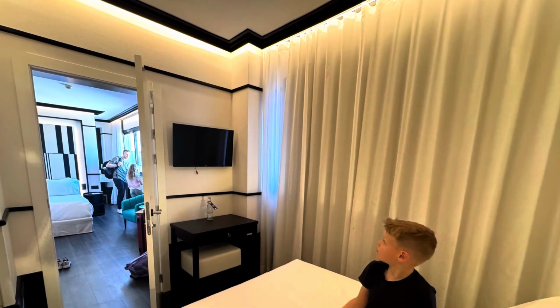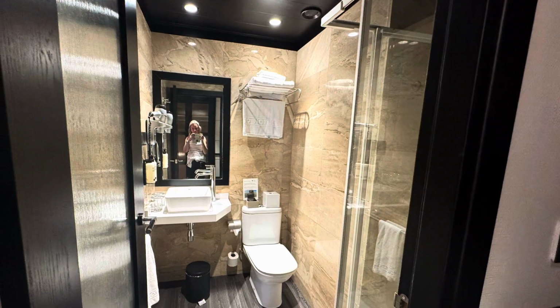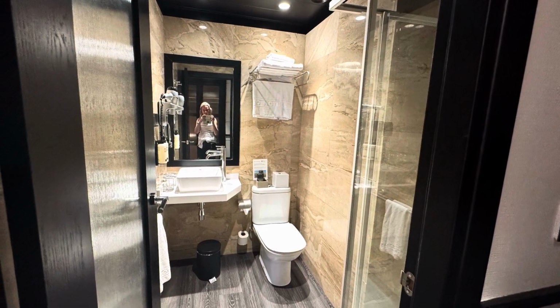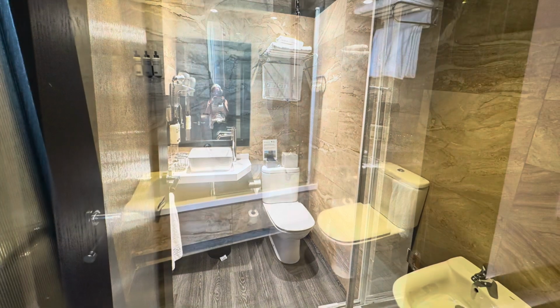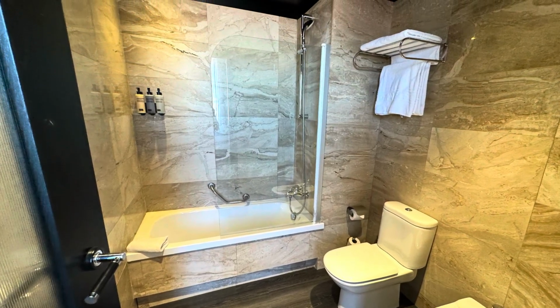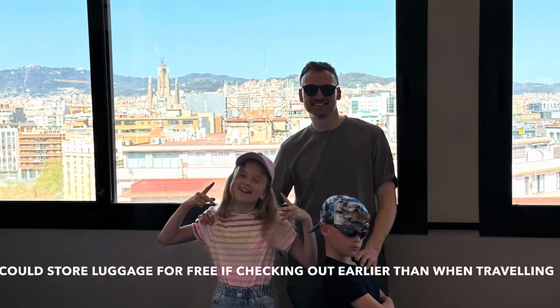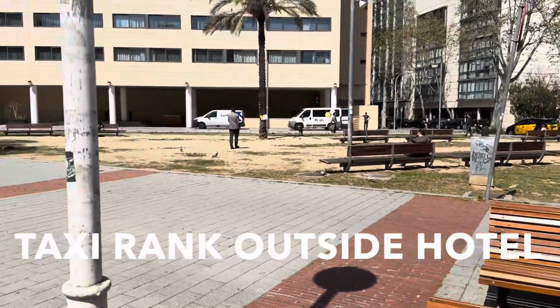In the room there was a safe, there was also a mini fridge. The items in the mini fridge were quite steep charges, so we popped over the road to a little supermarket type shop and stocked up on a couple of bits for the evening. And the showers all had shower gel in them. There was plenty of towels there. They had a hairdryer that was really good, you didn't need to take your own, and lots of plug socket space too.